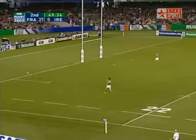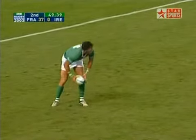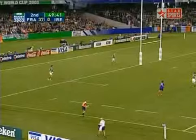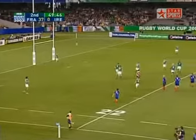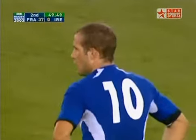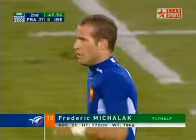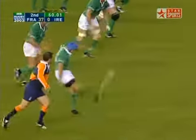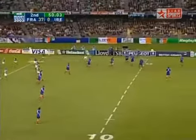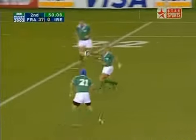Big kick downfield. Back goes Horgan. If he forces it inside that in-goal area, play will restart with the 22-metre dropout. Michalak, what a World Cup he's had. You might say a wasted kick from the French, but they're just continuing to apply the pressure to the Irish. The Irish now, the dropout from the 25, and the French will bring it back yet again. Humphreys hoists it high, beats it off his head, and Ireland get it back.